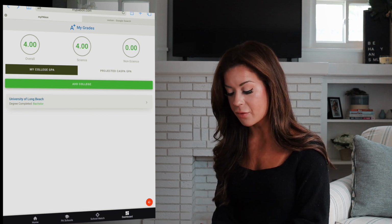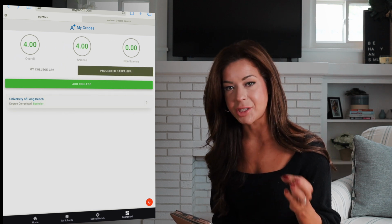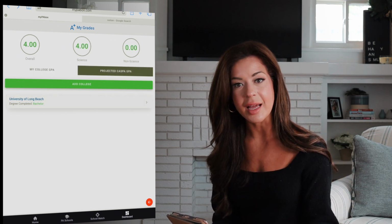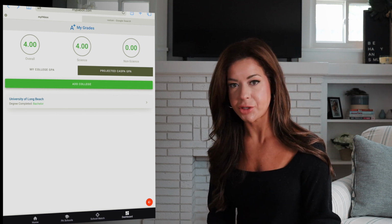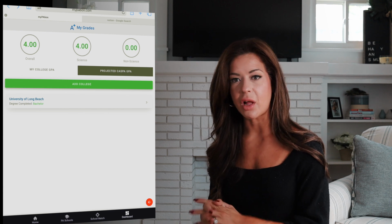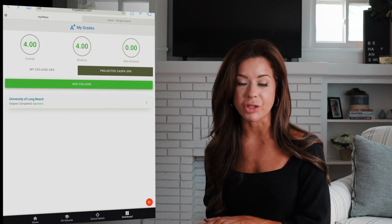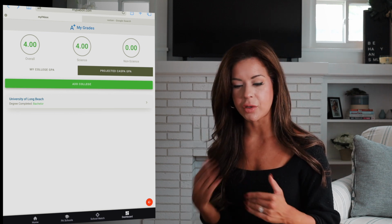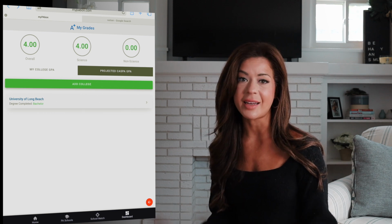But then if you slide over to the projected CASPA, it would show you what that GPA from your college would look like in CASPA, because we all know that CASPA kind of docks a little bit of your GPA off, or shaves off a little bit of your GPA. A lot of students come to me and ask, where do I go to figure out what my GPA would actually be in CASPA? On CASPA, you can figure out how to calculate your GPA, but the perk of having it in myPAbox is that it's all right there.